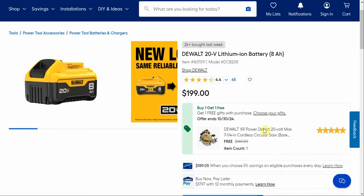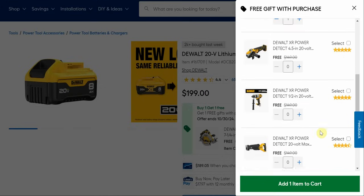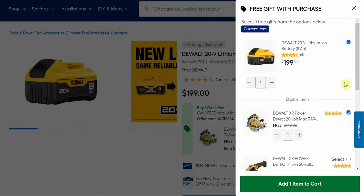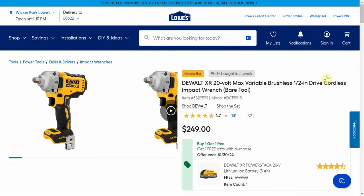Now, a lot of these bare tools, they were what, $149 each? Was every one of them $149? It's listed as the regular price. So let's say you're paying $149 for that, and then you got $199 there. It's a really good deal with that 8 amp hour battery, especially if you have some outdoor power equipment, OPE, weed whackers and chainsaws and stuff. That 8 amp hour would be amazing for all that stuff.